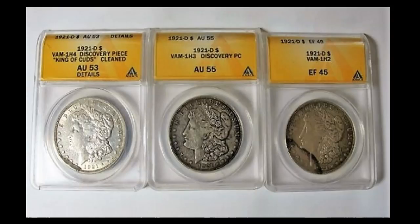All right, number 2 coin, we got the top 2 on the list, and it's going to be a trio of rather peculiar Morgan dollars. Sorry that the imagery is not as crisp. That is what is provided on the seller listing. But what we have here is a trio of 1921D Morgan dollars. These are all discovery pieces of their respective VAMs or varieties.